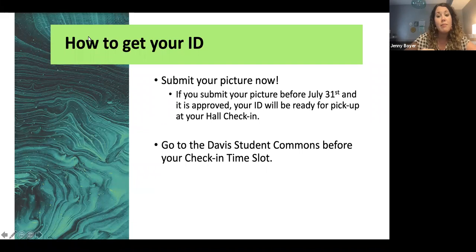If you do that by July 31st, then we will actually have your ID card for you at your hall. So when you come to check in, we will actually have your ID and hand it to you with your key. That is a super easy thing to do. Also, honestly, who doesn't love the opportunity to take an awesome picture of ourselves instead of how they do at the DMV or security? Those are never good.